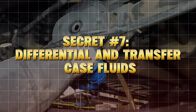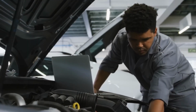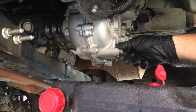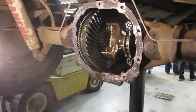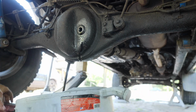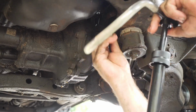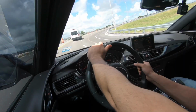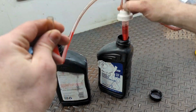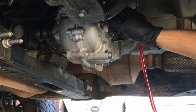Secret number 7. Differential and transfer case fluids. If you drive AWD or 4WD, mechanics know something you probably don't. Your differential and transfer case fluids are likely overdue. These fluids lubricate gears that handle enormous stress. At 100,000, many are black, contaminated, and losing effectiveness. Left untouched, you risk bearing wear or gear damage, which can mean a $1,500 to $3,000 repair. Mechanics often change these fluids quietly, without much explanation, because most drivers wouldn't understand or approve the cost. But this is one of the biggest secrets to making an AWD or 4WD last long term.